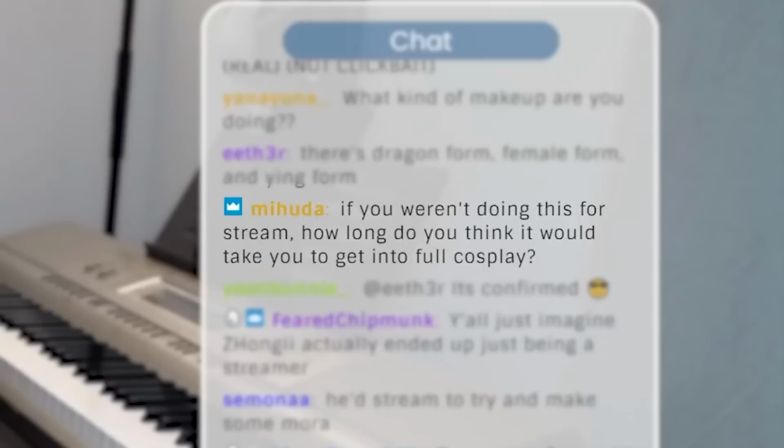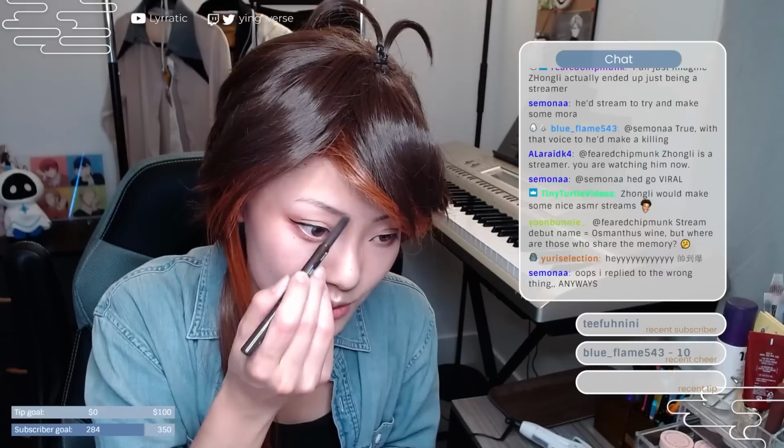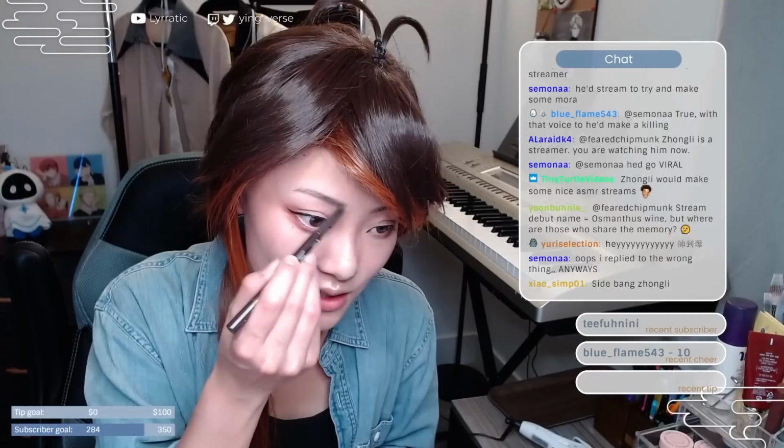If you weren't doing this for stream, how long do you think it would take you to get into full cosplay? Full cosplay, high effort for a convention where I have to look presentable in front of people IRL, I usually try to allocate 2.5 hours to get in cosplay. Especially, female cosplays take longer to get into because the ladies have to put falsies on, and falsies are such a roulette. You really don't know what's gonna go wrong with your falsies.